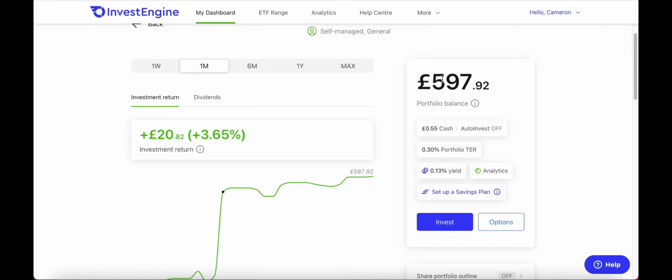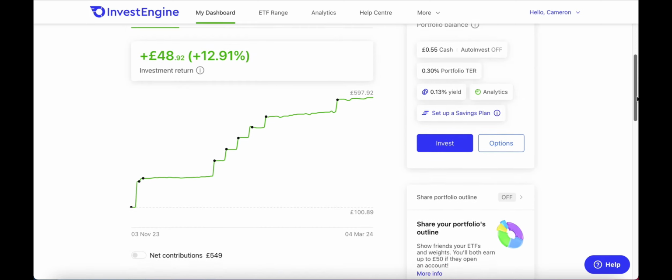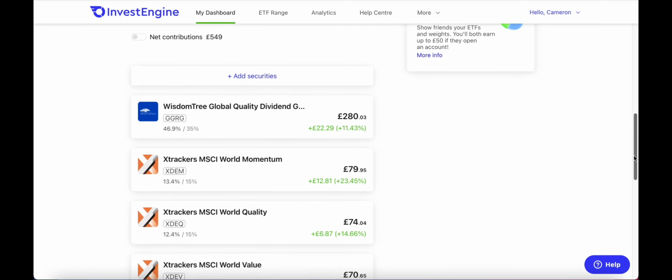So that is it in the last month. Overall, if you want to see how much I've made, I'm up just shy of £50, which is just shy of 13%.